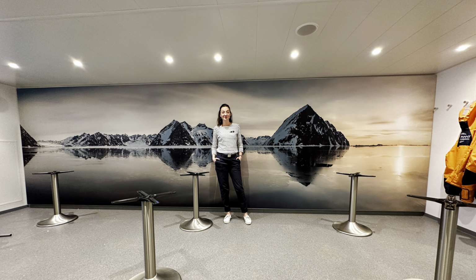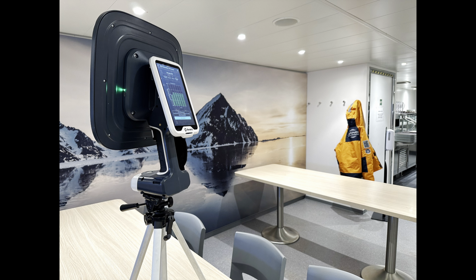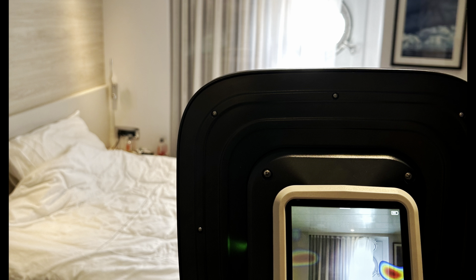And the thing is that we achieved a drop in the reverberation time of 40-45%. So that's a huge difference between before installation and after. So not only here, but also on the other side of the panel, there's a cabin, and there's also less noise. So hopefully you can sleep better after the installation of this panel.